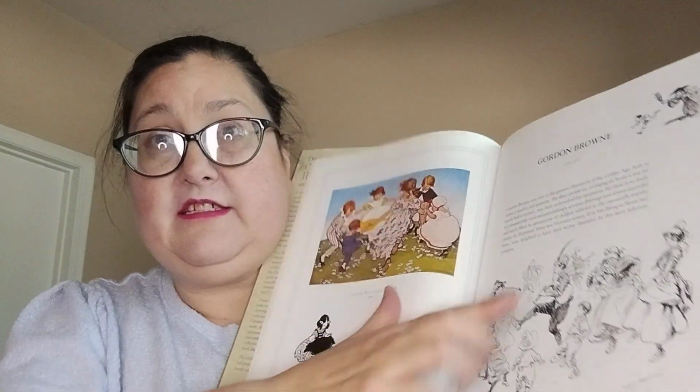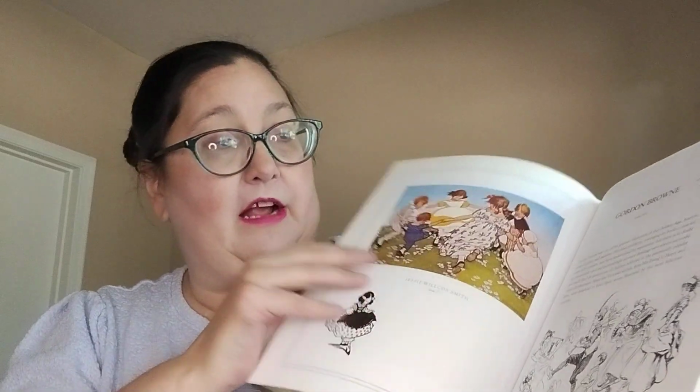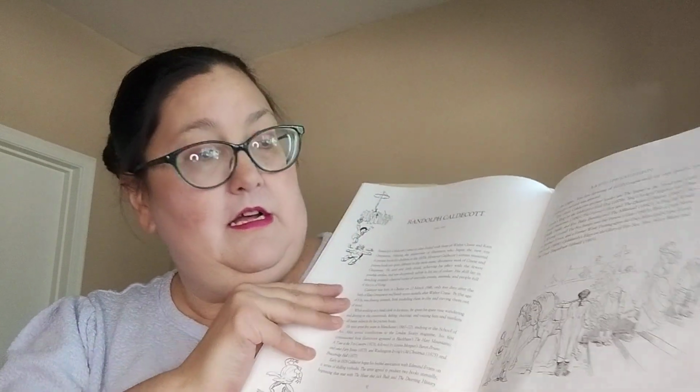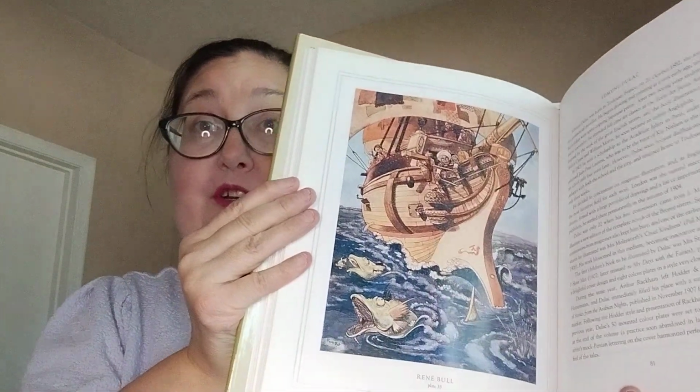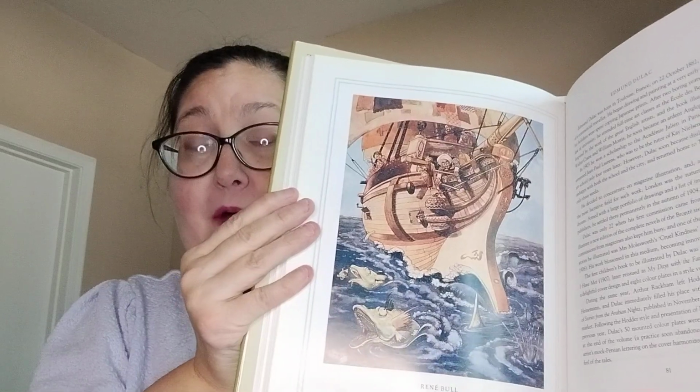glossy, and then some are just paper with black and white. And I was just hoping I'd like some of the illustrations, and that maybe it'd have some information in it that I haven't heard before or read about before. So I'm looking forward to that one. And that also came from the used bookstore. And then I got some coloring books from Amazon.